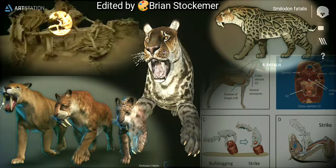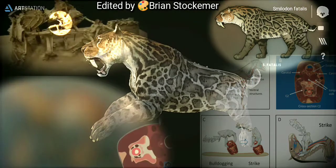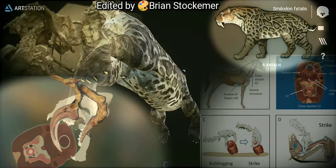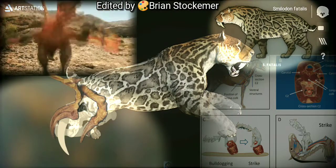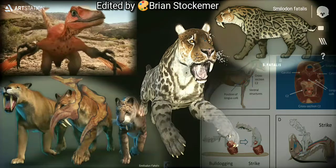Smilodons had relatively weaker bite forces. Instead, they would rely on using their massive canines to bite around the neck of their prey items and slice open the jugulars, causing immediate blood loss. Smilodons could open their jaws up to 120 degrees, giving the animals enough room to deliver their fatal bite. Smilodon is by far one of the most iconic of Ice Age predators, and is a more than welcome addition to Prehistoric Kingdom.